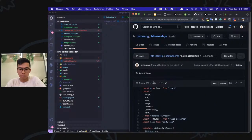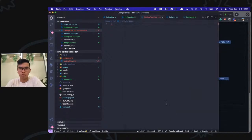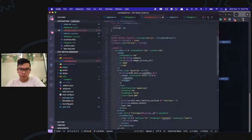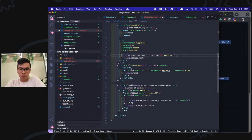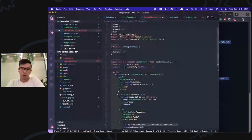And in this card, we'll go through it really quickly. So you can see it shows an image, which is the listing's image. It shows if the host is a superhost. It shows the address. It shows verified. It shows the price, the rating. The listing comes, of course, from our API, and then we're just going to render it on the page.